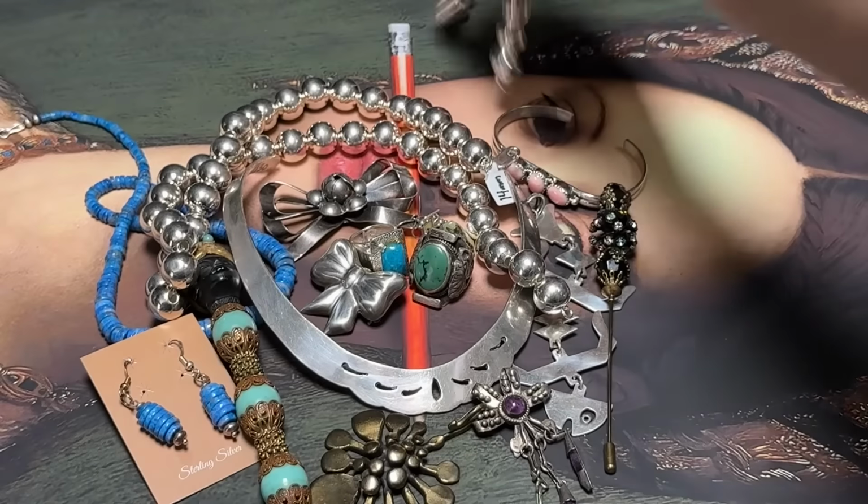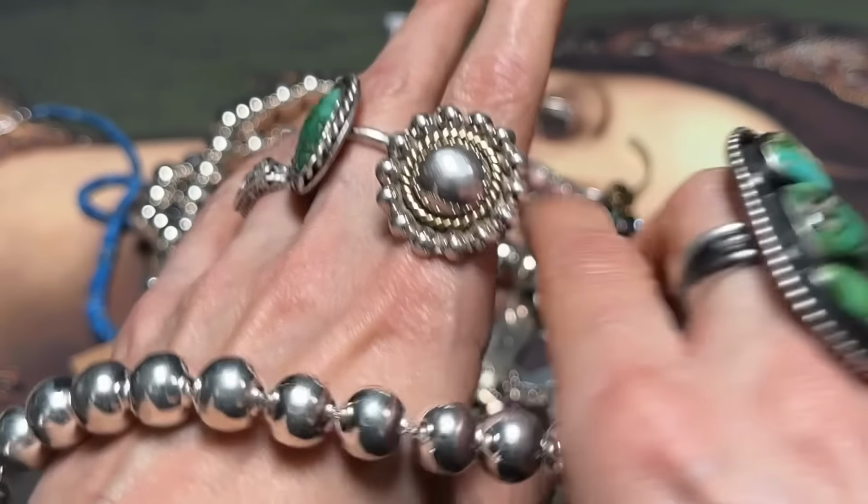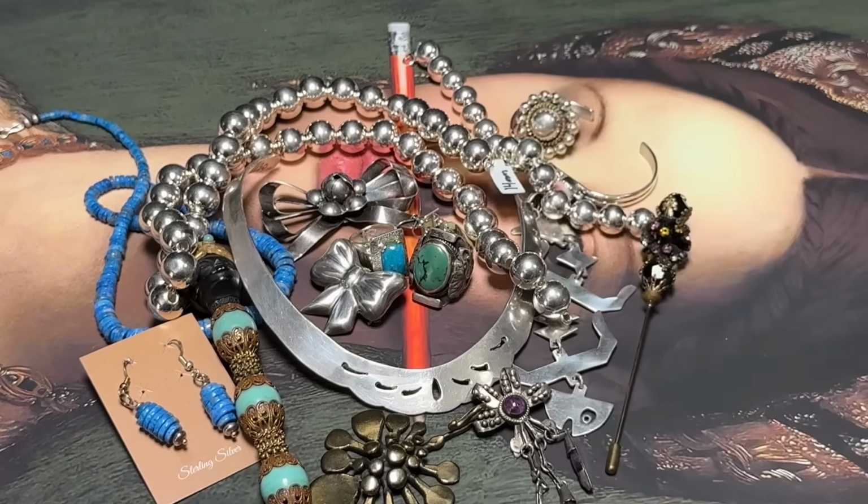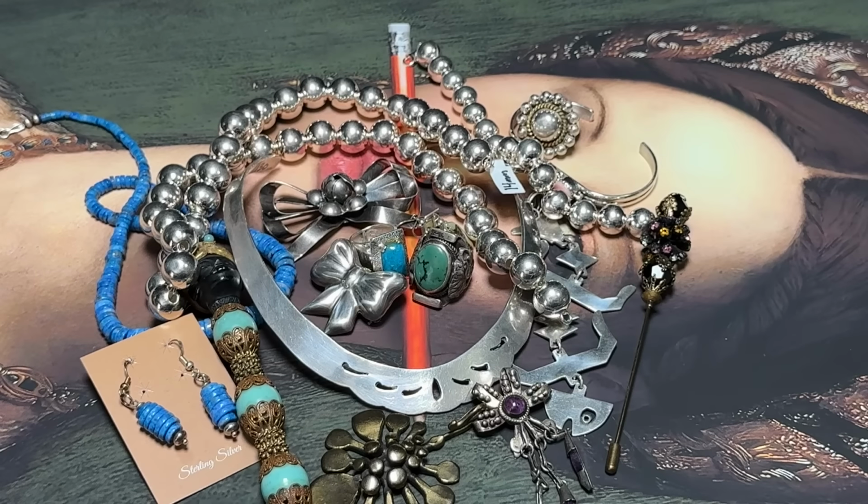This looks great with this styling of stuff. It also looks great with native jewelry as well. So this one is Taos. There we go. Okay, then we also have this one, which is not local. Yeah, I think I'm doing okay.